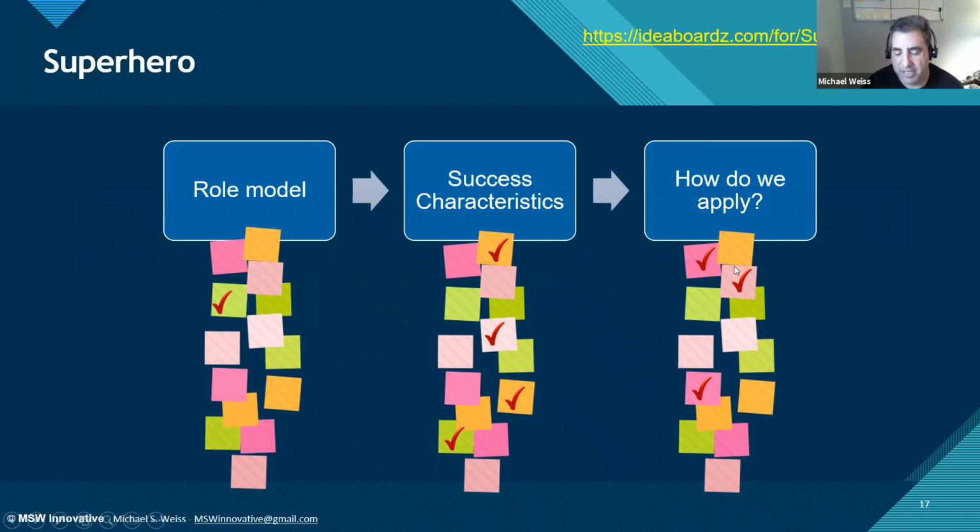Then you bring them over here and say, how do we apply that? If we felt that their ability to pivot and change quickly is what made them successful, how do we pivot and change quickly? And now we're brainstorming. Now we're thinking of possible solutions to our problem that leverage those characteristics. Okay, does that make sense, how this went? Or any questions?